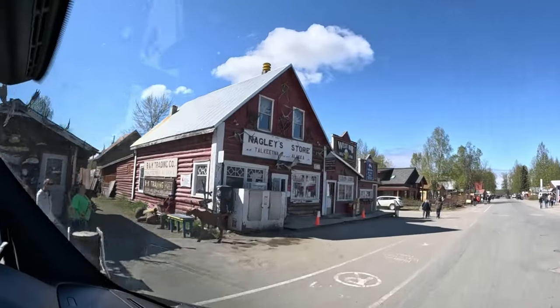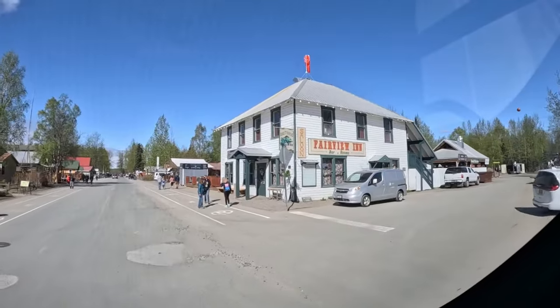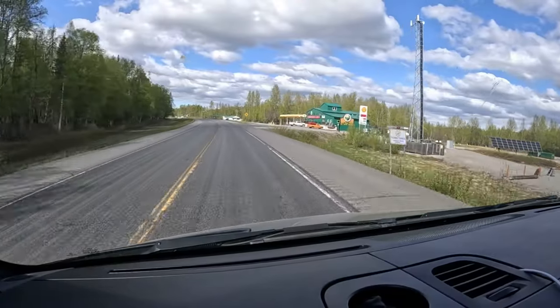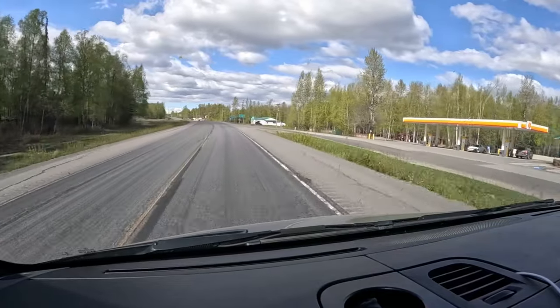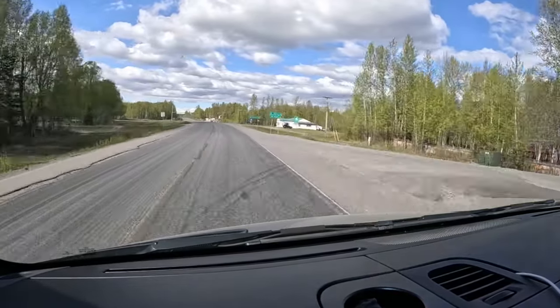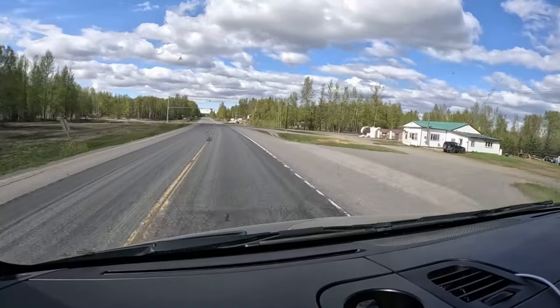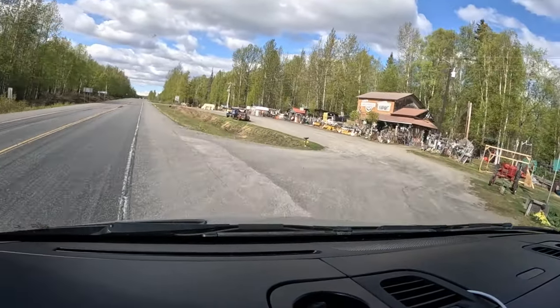The historic downtown Talkeetna Main Street, Fairview Inn, Nagley's store is over 100 years old. And there's a very interesting place that my wife wants to stop called WalMikes up here. It's basically a giant collection of old items and junk. And we've never been inside, so we're gonna check this out. It's called WalMikes, and here it is. Let's see if he's open. This is Walmart's redheaded stepchild.